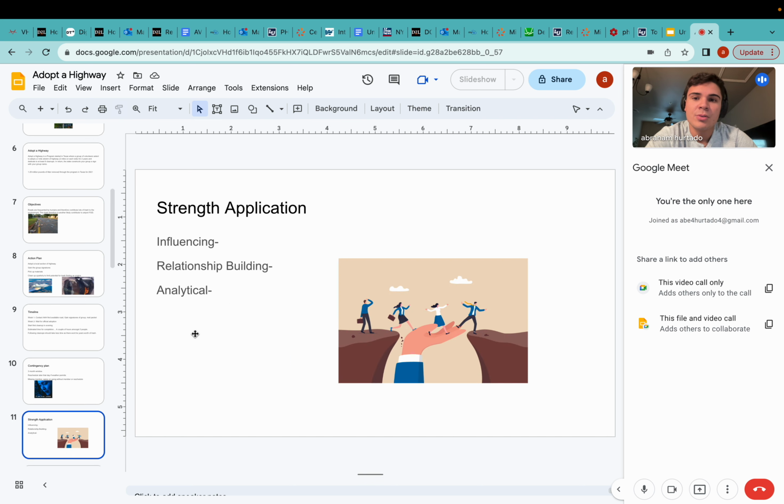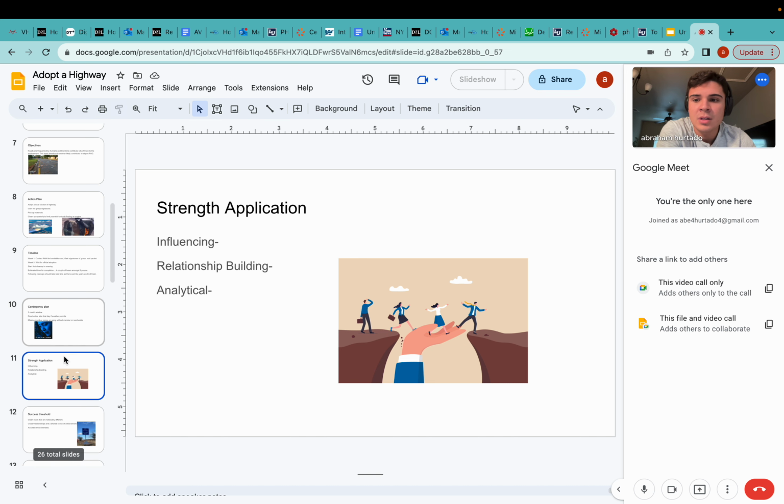Strength application. So I'm going to work on influencing people because, like, who outside of aviation cares about trash blowing or even knows that trash blowing onto the airport is a problem? Relationship building: I'm going to work on growing relationships with those that I love and spending time with them, especially in a group setting where we work together and do something constructive for our communities. We're going to get a sense of pride and accomplishment out of it. Analytical thinking: we've got to know what we're doing. We have to put things together.